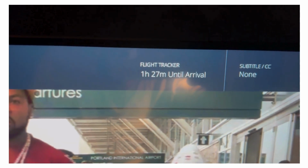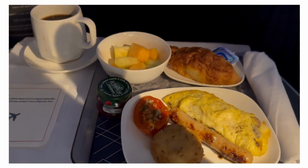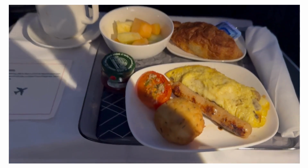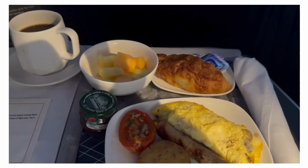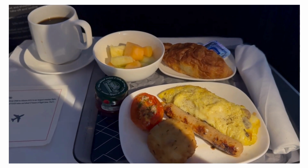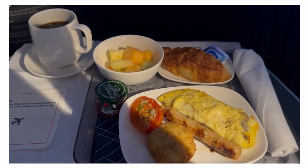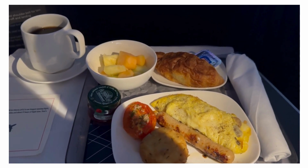All right, good morning. 1 hour and 27 minutes from Hotlanta. And it's breakfast time. Got omelet, sausage, I think that's a potato cake, fruit, croissant, and coffee. Interestingly enough, it's not what the menu said. It said frittata with bacon. Instead, it's an omelet with sausage. First world problems, right? All right, see you in Hotlanta.